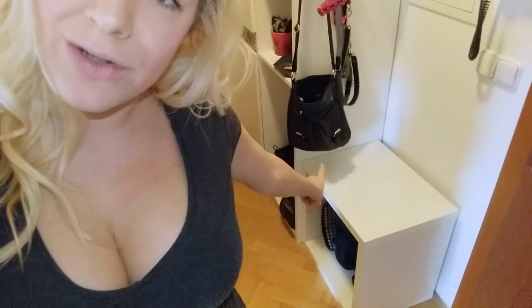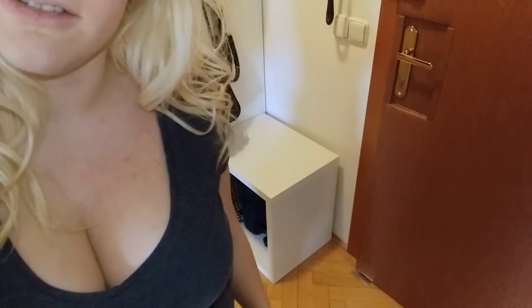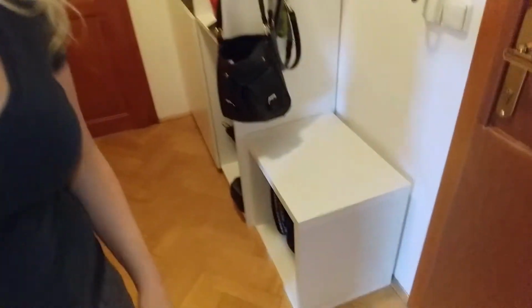So another thing we have right when you walk in is a little bench. This bench is actually not a bench. It was a piece of furniture that was here that we had absolutely no use for. It was described as a TV stand, but I mean, not really big enough for a TV. So we didn't know what to do with it, but we couldn't really get rid of it because it belonged to the owners. So what we ended up doing was I took the wheels off of it and put it right here and made it a little bench as well as a cubby.